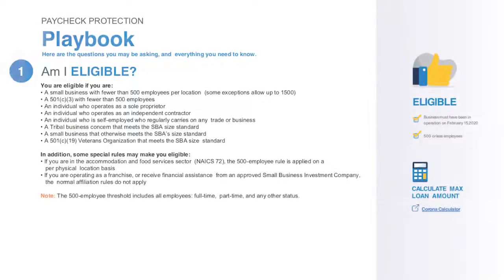Number 1 is, am I eligible? The answer is yes if you have 500 or less employees, and you were in operation February 15th or earlier. I do want to mention that you also could be a sole proprietor, an independent contractor, you could be a 501(c)(3). You can be an individual who's self-employed who regularly carries on any trade or business. You could be a tribal business that meets the SBA size standard. You could be a small business that otherwise meets the SBA standard, which you can check on our website. But you could also be a 501(c)(19), a veteran organization that meets the SBA size standards.